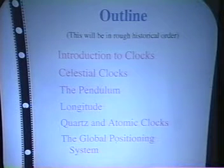And the type of clocks I'm developing are atomic clocks. And by the end of this, you should have an idea of what an atomic clock is and why we bother, and kind of how it compares to a host of other clocks that you deal with on a daily basis, or maybe don't realize you're actually dealing with clocks.